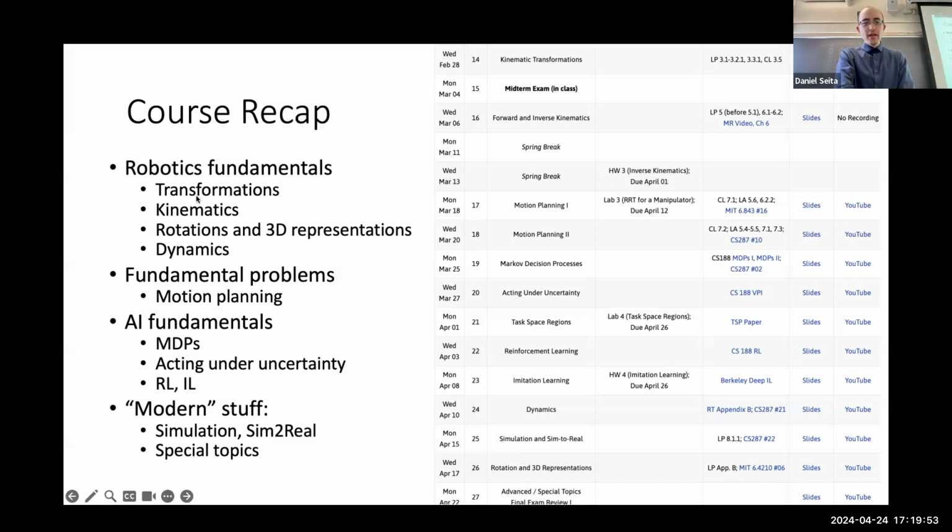Yeah, we talked about things like kinematics, which is also related to simulation, like how you describe the motion of the robot, as well as dynamics here. Oh yeah, then there's also forward and inverse kinematics. Forward kinematics is, given the joint angles, what is the pose of the end effector, and inverse kinematics is, you have a desired end effector pose, what are the joint angles to get to that? And you can extend that to multiple end effectors and more complex robots.